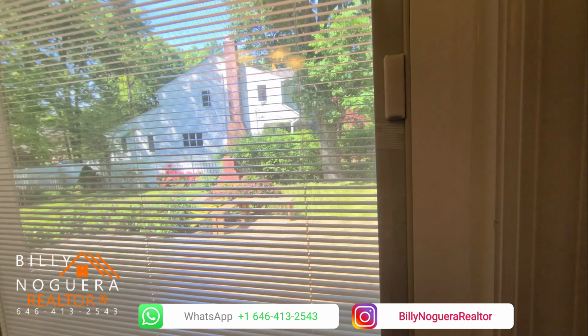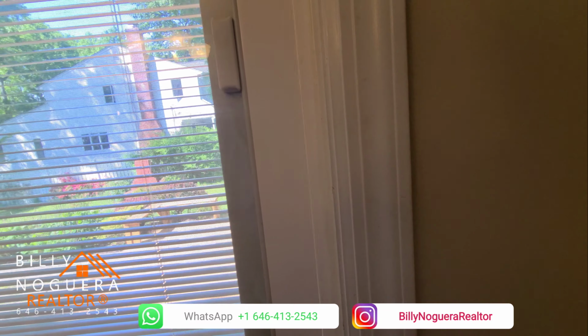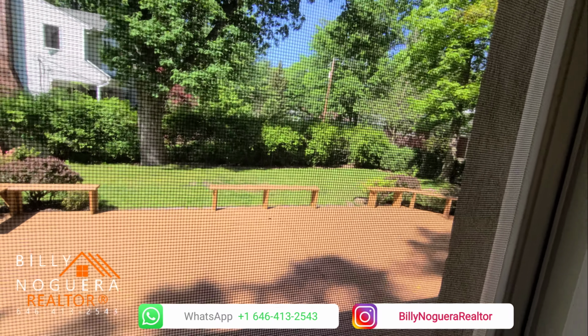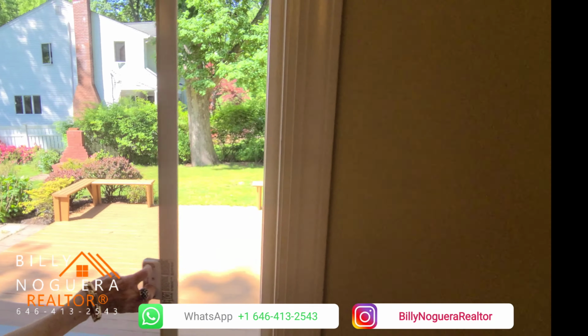Now we'll see one of the best features of this property, the big, huge, gorgeous backyard. It is extremely big, good for entertaining, to have a nice night with friends and family. The kids can play around. And if you like, you can add also 1 or 2 pools.